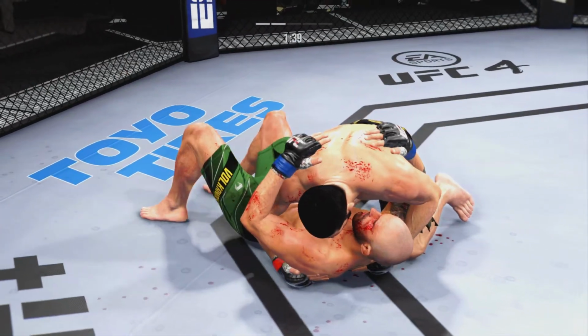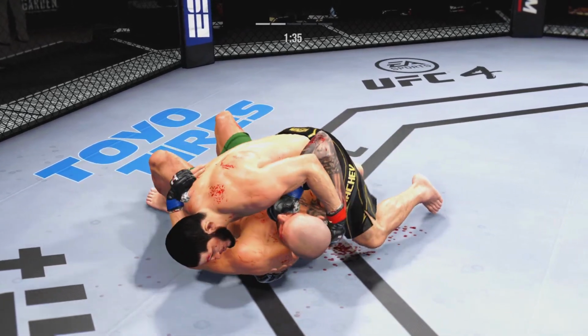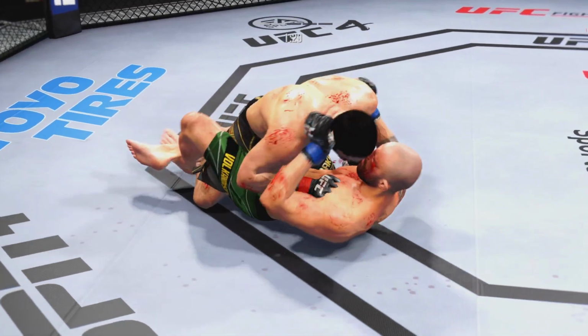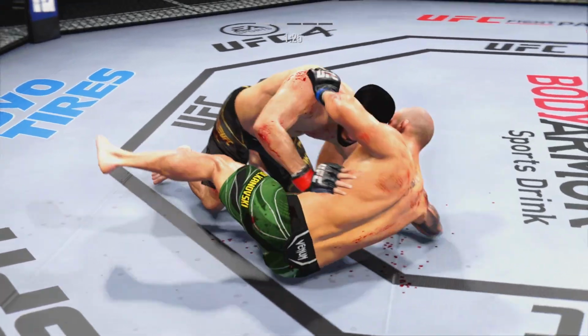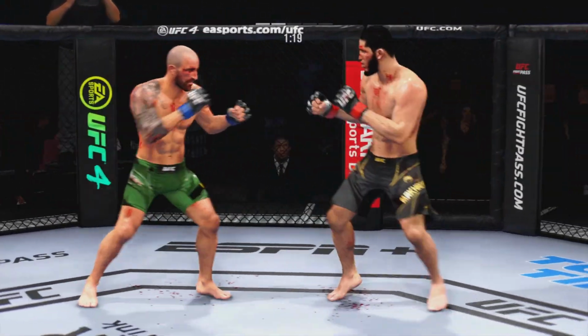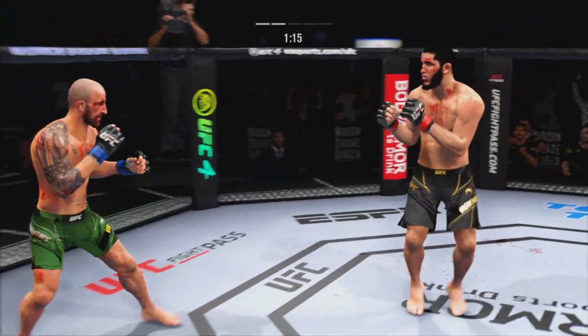Side control now. Lands a strike now from the bottom. Nice work there by Volko. Oh, that's a good right hand. Gets up again here, but hurting. Nice. Man, he needs to start looking to finish now because he's got his opponent hurt very bad.